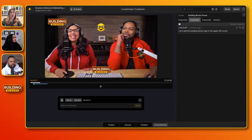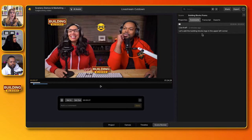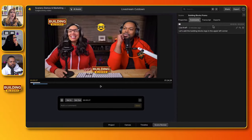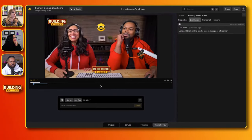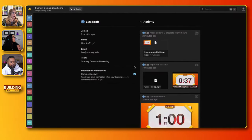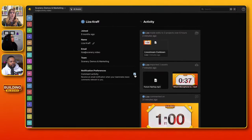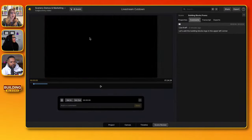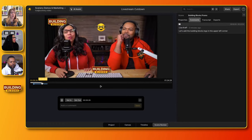I will mention that we are adding at mentions in the near future, which would, again, directly ping the one person via email versus the whole team. And then we also in the future will be adding notifications in app. So right now it is via email. Just to quickly highlight, you can go into your user profile and turn off those notifications if you wanted. Got it. So I'm going to jump back into this project here, but that's a great question.